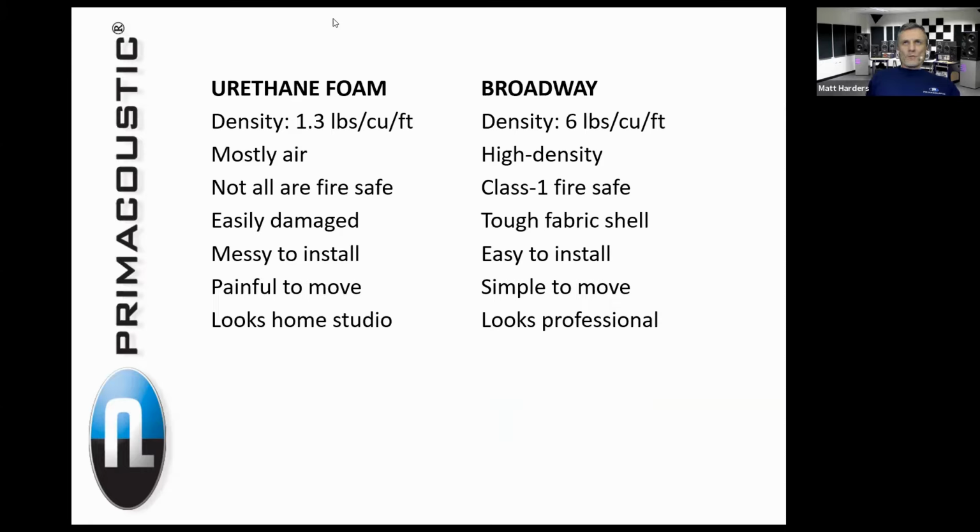Another important point is fire safety. So urethane foam, I think in the last couple of years since these slides were written, there's probably been a few advancements in the fire safety of foam. So I wouldn't say that they're all unsafe, but a good percentage of the foam product out there would not be fire safe. Whereas the glass panel is a class 1 fire safe product.